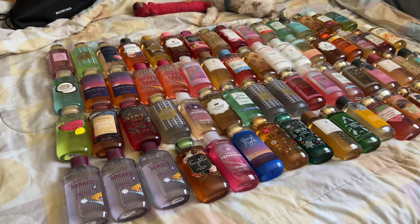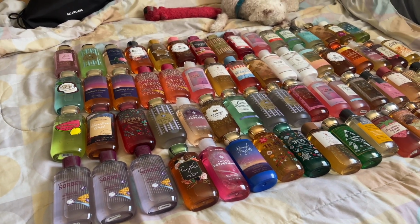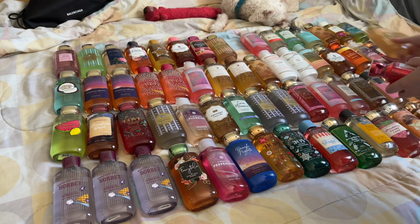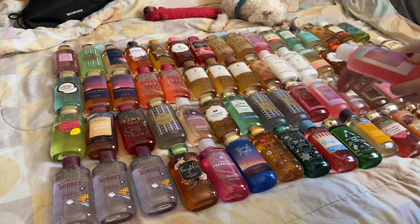Can y'all help me? I'm trying to find doubles so I could make sure to put everything next to each other. So I have two vanilla mocha creams. Three vanilla mocha creams.